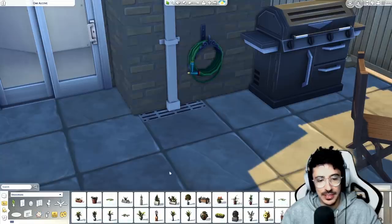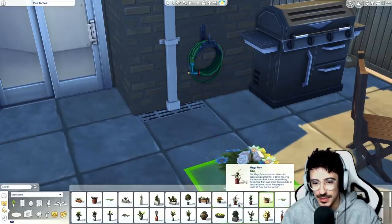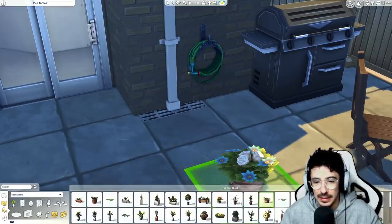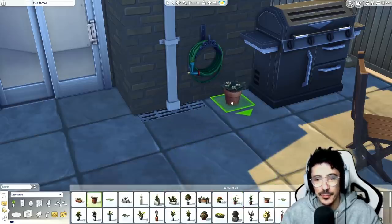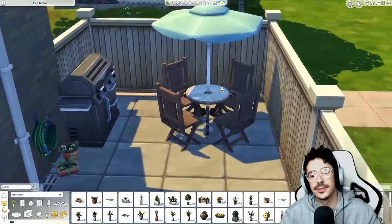Maybe a little flower pot just down here as well, just underneath of here. Maybe something a little bit bigger. Yeah, something like that. Oh, it's got too many flowers in. We just want a generic one. Do you know what? We'll go for that, but we'll plonk this one down next to it as well. There we go. Yes. Get on, Sheila and Dave.